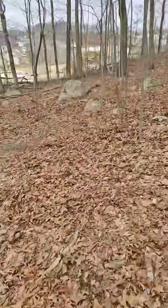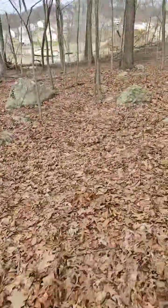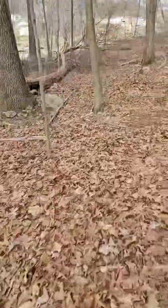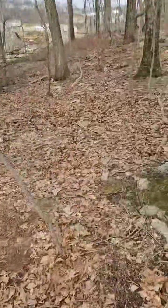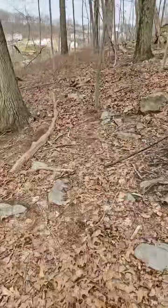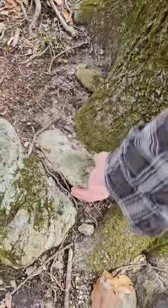Look, then they're busting up. This is where they grind up all their stones too, I guess. Let's get a little bird's eye view of what's going on over here. Maybe we can find something on the edge of their property here, where there's so many. Like every tree.